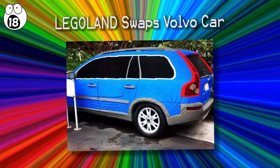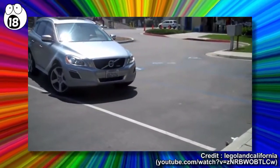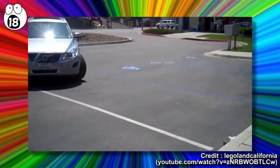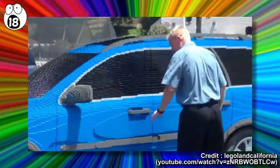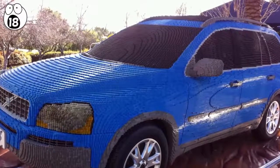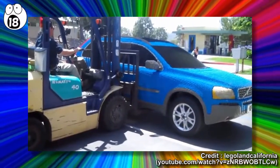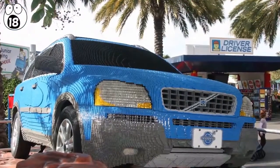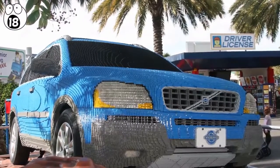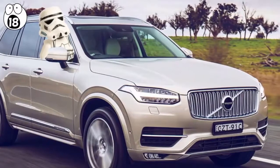Number 18. Legoland swaps Volvo car. Who doesn't love a good prank? In 2011, the general manager of Legoland California, Peter Rocchetti, was astounded to find his parked Volvo had been replaced by a life-sized Lego replica made of 84 pounds. The pranksters from the model shop team had to use a forklift to put the Lego car in place. They came up with the idea after realizing the model car they were restoring bore a strong resemblance to Peter's Volvo. Surprisingly, the hardest part wasn't avoiding stepping on one.